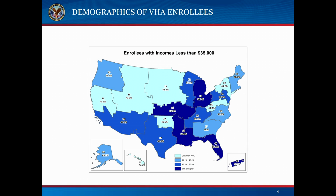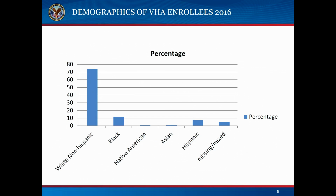So that's quite different. You can see Hawaii is out there. We actually have a hospital in Manila, and we have quite a few outpatient clinics scattered across the Pacific Islands. So we span more, we cross the date line even. It's a little crazy when you're trying to schedule telehealth appointments, I can tell you.